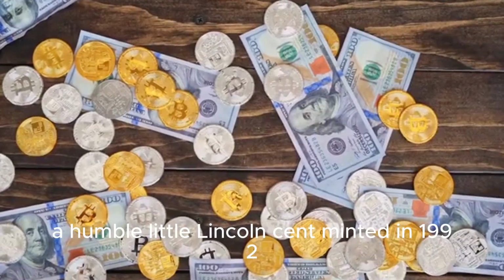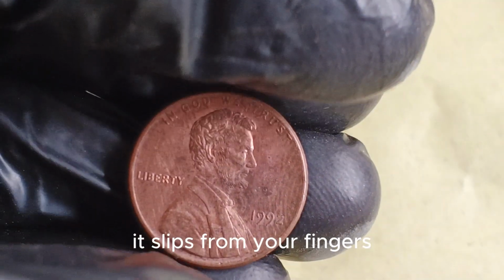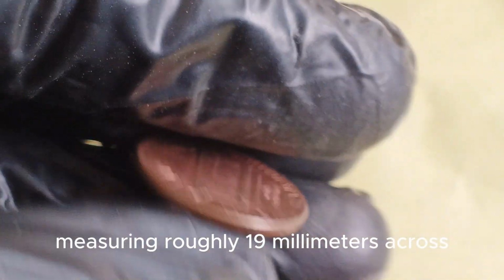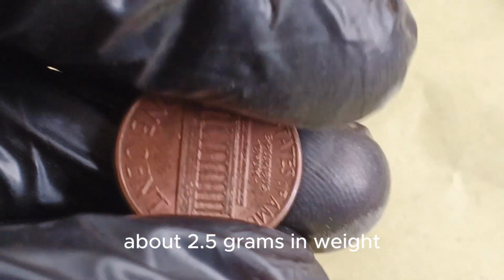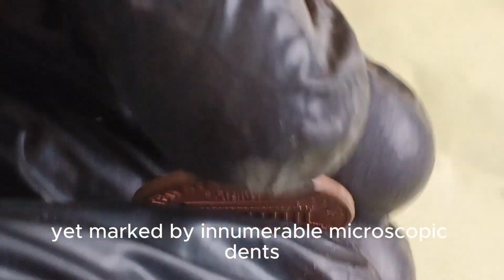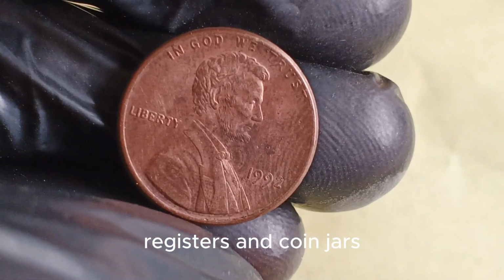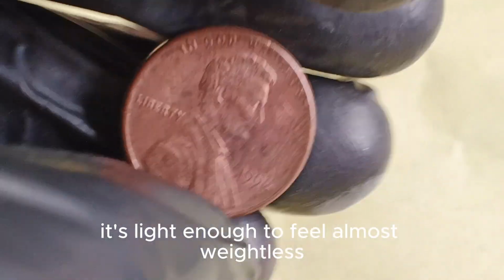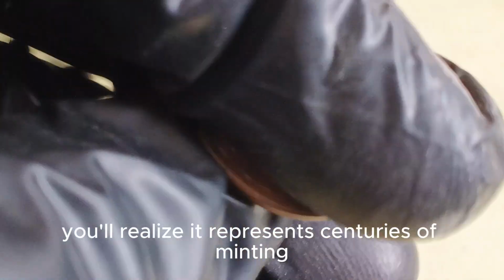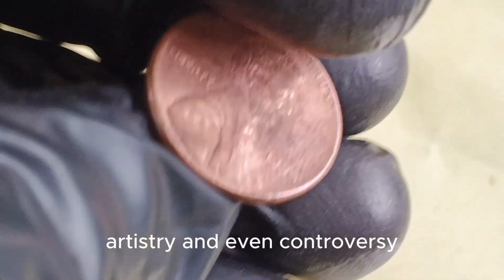Imagine you're gently lifting a coin older than many people in the world. A humble little Lincoln cent minted in 1992. It slips from your fingers, a slender, copper-toned disc measuring roughly 19 millimeters across, about 2.5 grams in weight, its surface smooth yet marked by innumerable microscopic dents from its journey through pockets, registers, and coin jars. It's light enough to feel almost weightless, but hold it close. You'll realize it represents centuries of minting evolution, debate, artistry, and even controversy.